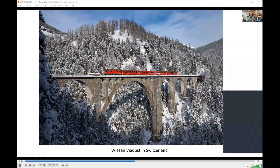Some of you may have had the opportunity to go there. And this is a beautiful picture. You can see another little road there and some houses there. But this is a structure, again, made out of different material. Not only is this a structure, but the train itself is a structure. It has a structure to hold people inside.